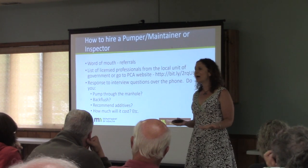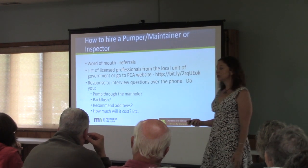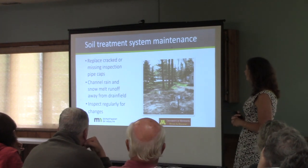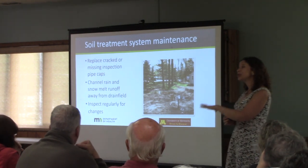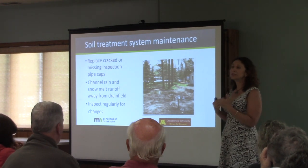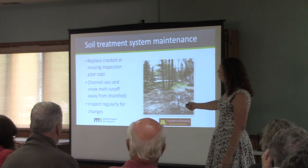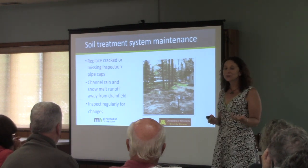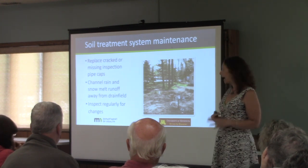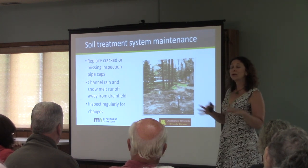So when you're looking at the cost, again, minor differences between one company and another shouldn't drive your decision. So, soil treatment system maintenance. I mentioned they should walk over that area. Just because they're more knowledgeable, you can do this too. But just, do they see anything that looks out of the ordinary? So did you hit one of those caps with a lawnmower? Guess what? You can buy those too, right? They're not fancy caps. Is the rain and snow melt going away from the drain field?